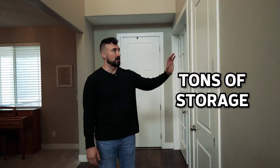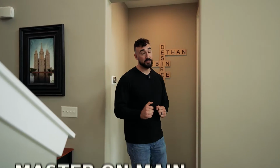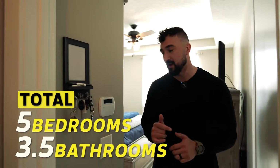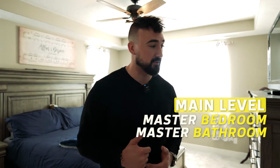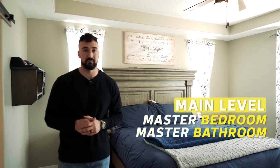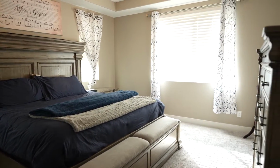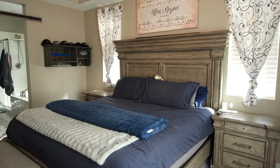So really big open floor plan, plenty of space in here to work from home, jump on your computer, jump on a Zoom call. As we continue down the hallway here, there's tons of storage throughout this house. I'll just point out some of it, but obviously a coat closet right here. And what a lot of people need to have is a master on the main, which this house has. So 5 bedrooms total, 3.5 bathrooms. The master and master bathroom are right here on the main level. Gives you a little more privacy so the kids or the guests that are staying with you are upstairs or downstairs.